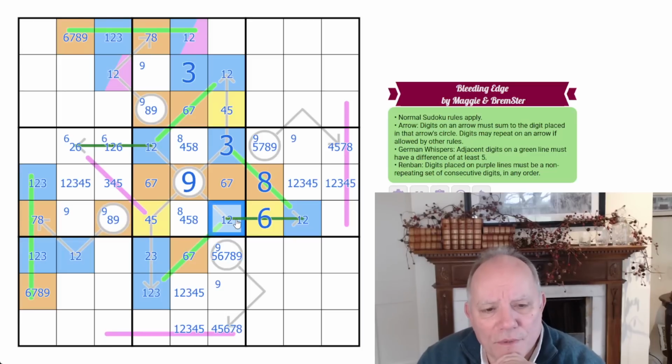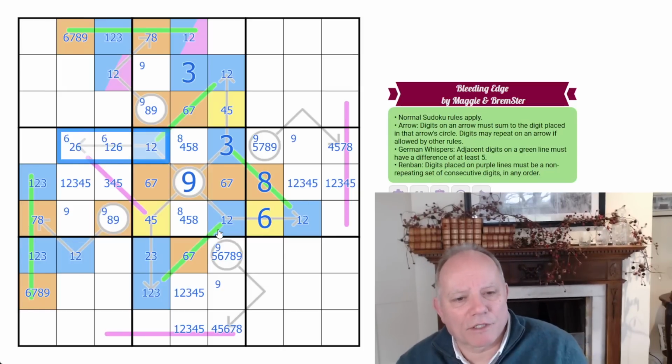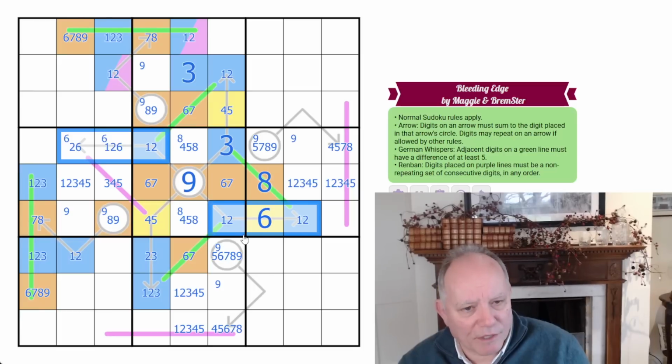I shouldn't have done this with a green line. In fact, let's get rid of my line, because now that's looking like a German whisper line to me, which is really not helpful. It doesn't matter. I was just trying to demonstrate that those are both 1, 2, 6 lines. I do not need the colouring.